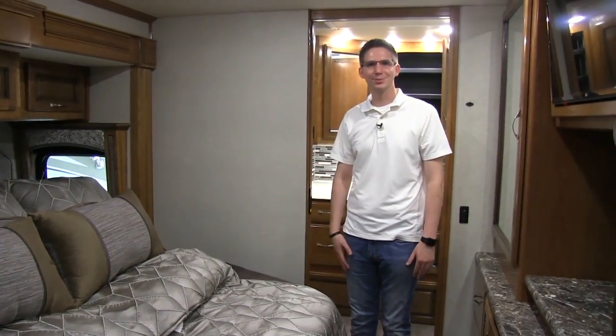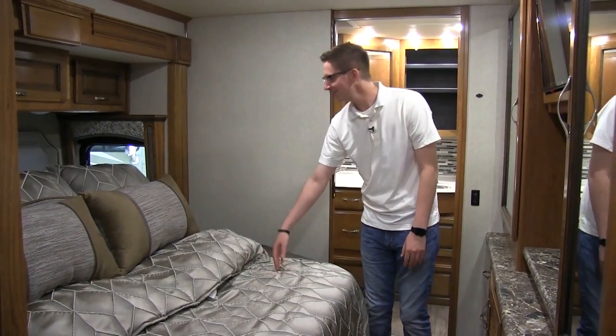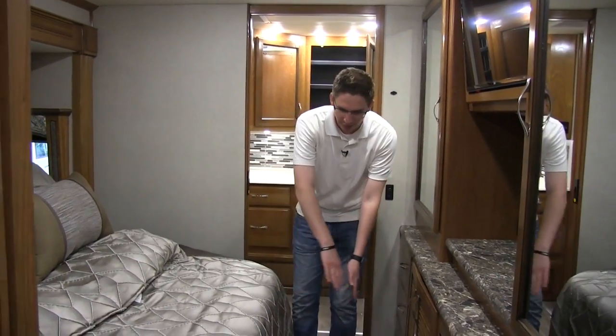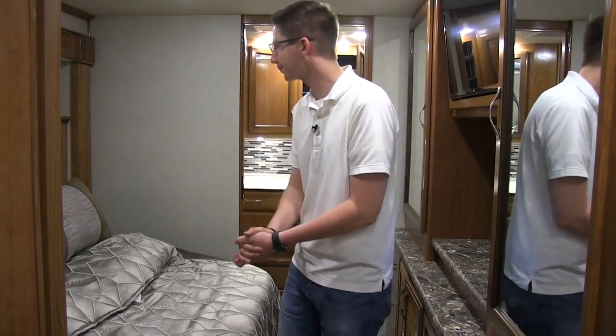Welcome to the master bedroom of the Pacero 36U. So on here we got a full-size queen bed for you that actually does recline up so you can be reading in bed, watching TV in bed, all that. And it brings it down and it slides out for you. So that's why they had the motion so you can walk with plenty of space.